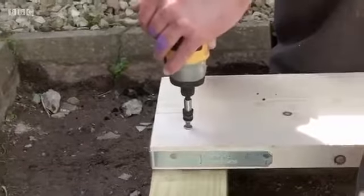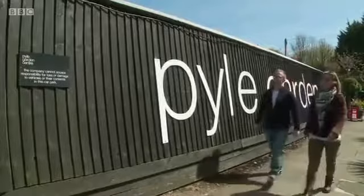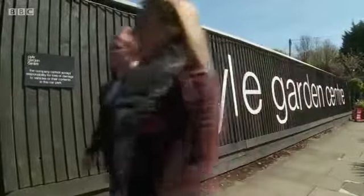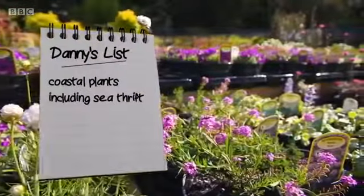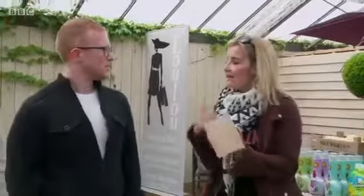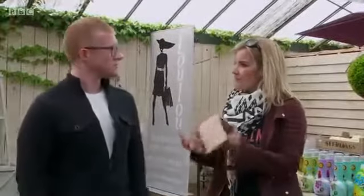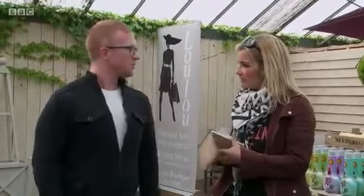Danny's seaside vision for the garden is coming together nicely. Now it's my turn to contribute to the theme by finding the plants on Danny's shopping list. Sam, I have brought you here because Danny would like some coastal plants, including sea thrift. I know we can get that here. Now we've seen a few other things, like the periwinkle, some of those flowers. How do you feel about getting something like that for the garden? Yes, good. Okay, let's see what we can find.